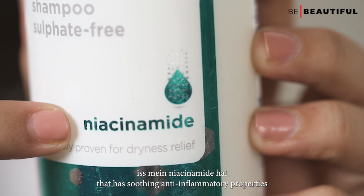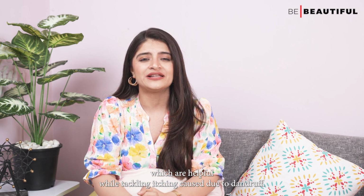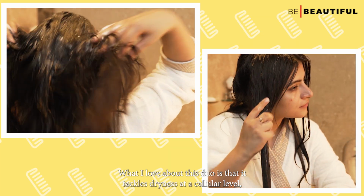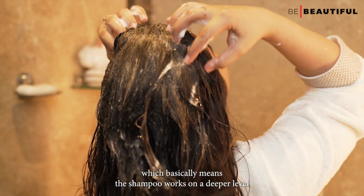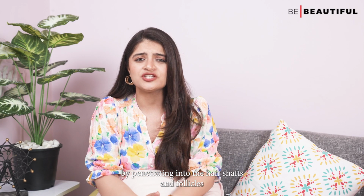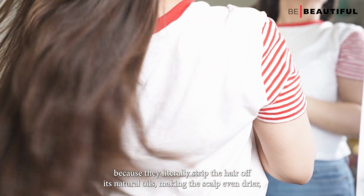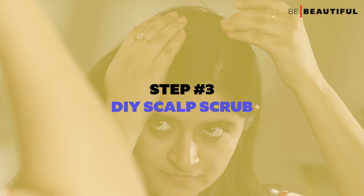इसमें niacinamide है that has soothing anti-inflammatory properties which are helpful while tackling itching caused due to dandruff. What I love about this duo is that it tackles dryness at cellular level, which basically means the shampoo works on a deeper level by penetrating into the hair shafts and follicles. और सबसे अच्छी बात तो ये है कि it has no hair baddies like sulfates, because they literally strip the hair of its natural oils, making the scalp even drier, which causes the hair to itch.